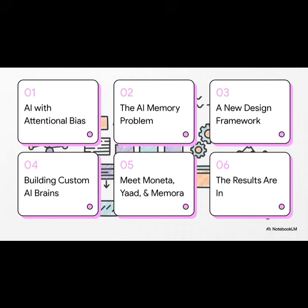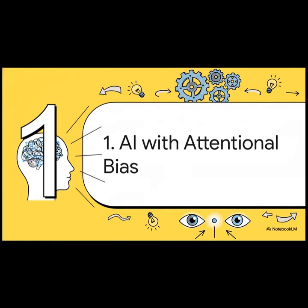Then we'll tackle a huge challenge in AI memory. After that, we'll pull back the curtain on a revolutionary new framework that lets us basically build custom AI brains from scratch. Okay, so where do we even begin? Well, not with computers, actually, but with our own minds. Turns out the key to this whole AI breakthrough is hiding in the way we think.